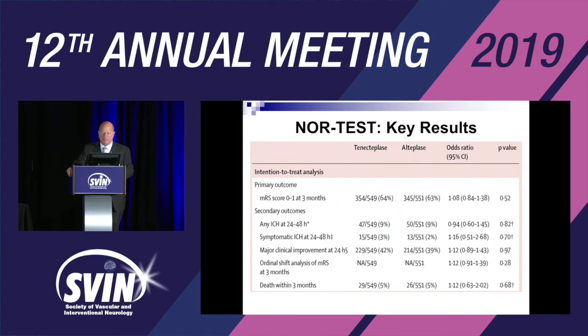If you look at the top, modified Rankin of 0 to 1 at 3 months, essentially identical, 64 versus 63%. Any ICH at 48 hours, 9% in both groups. Symptomatic ICH, 2 to 3%. So again, pretty equal in terms of efficacy, and then pretty equal in terms of safety.